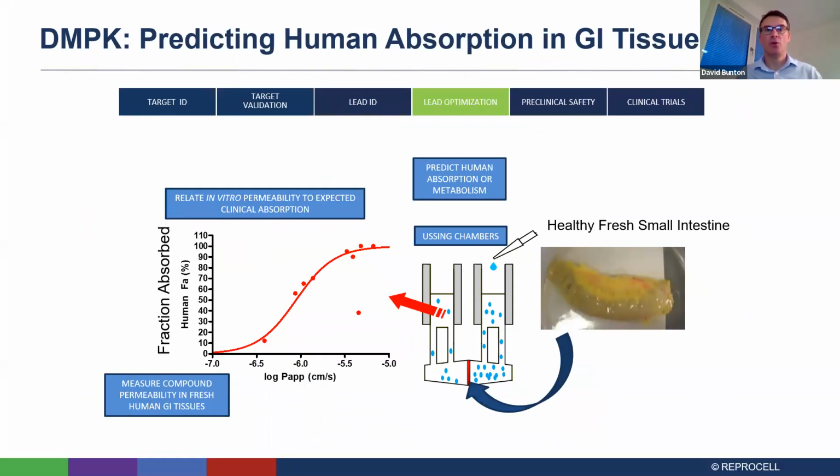And then moving on to optimizing the qualities and the different parameters around that lead candidate, which include not only the efficacy, but perhaps also the bioavailability of the compound. And you'll see a lot more compounds now that are poorly soluble. So it can be quite a challenge to predict, especially for orally absorbed drugs, are they going to reach the target? There's also concerns around active efflux by transporters that would limit the absorption through the GI tract. So you can use that fresh intestinal tissue to model the permeability in vitro, and that translates very well.